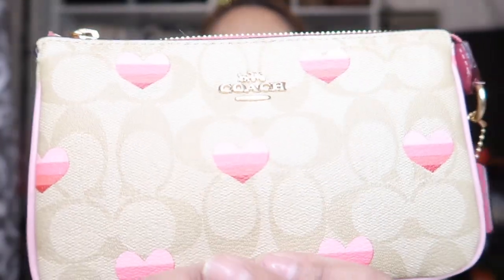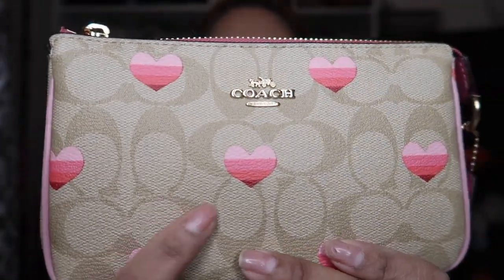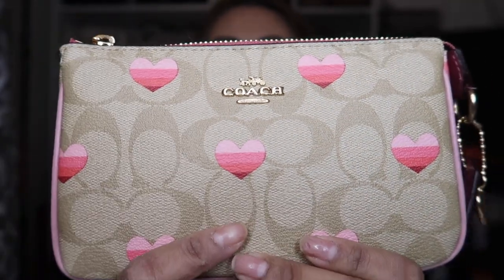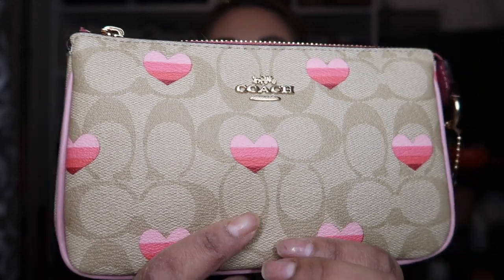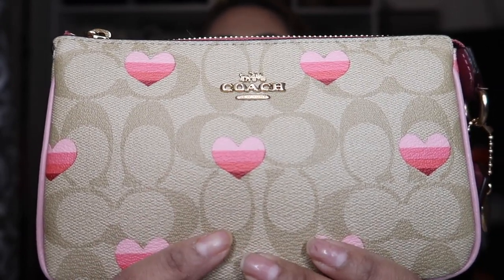Number 4 ranking, I think, will be the next hard one, which is this one right here. I got this one and the white one at the same time, and I just fell in love with the whole light C with the little hearts. This one, I will give it 9 out of 10 as well, because this is not an everyday bag, just like the last Nolita 19, but I do love the whole little design. It's just very unique and very cute.